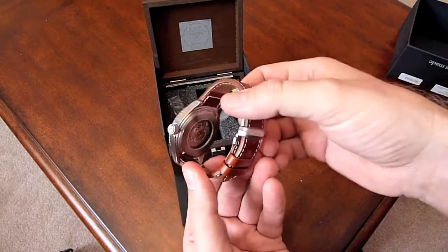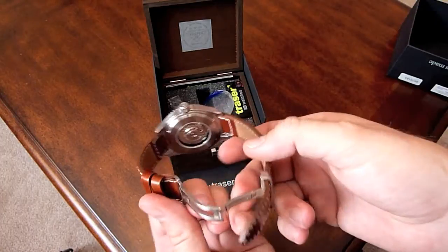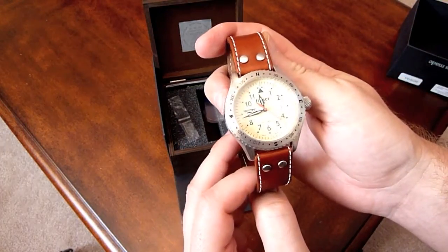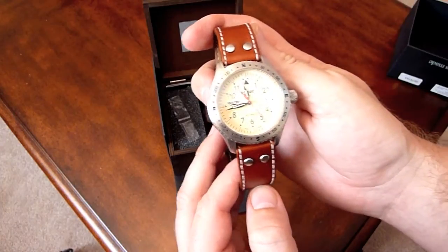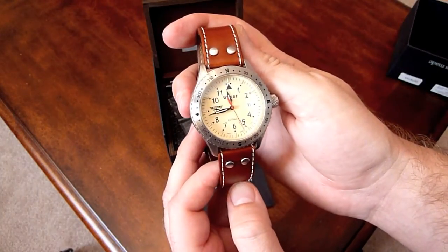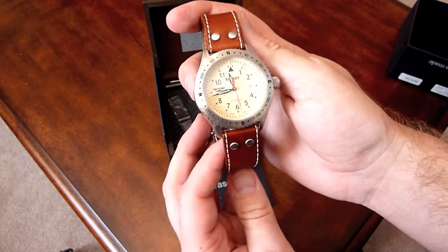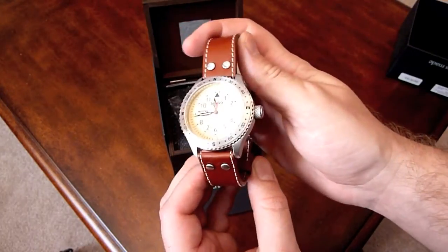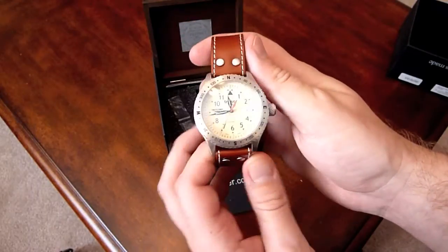If you're looking for something to add to your collection with a good ETA movement, I found that it's been pretty precise. I've had this for probably about 6 months, and it's been within, I'd say, 15 seconds a week or so, maybe 20 seconds a week.